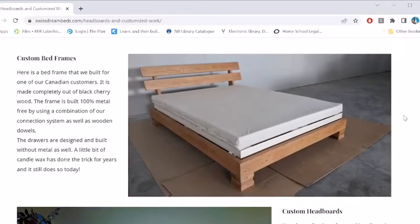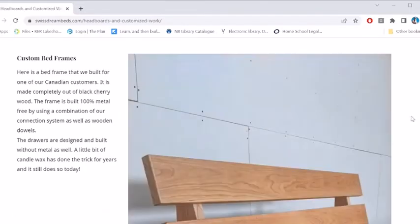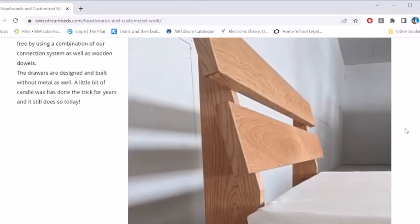And then we have this one. This was done in black cherry. It's a completely different frame construction. The way these beds come about is somebody sees something online. They send me a picture and they ask, hey, can you build me something like this? And I give them a price. And if they're okay with the price, we build it for them.